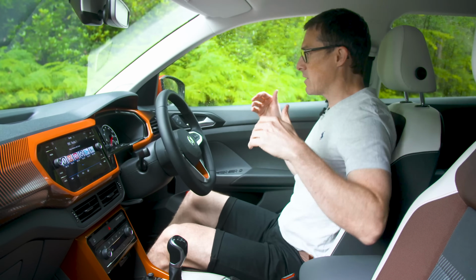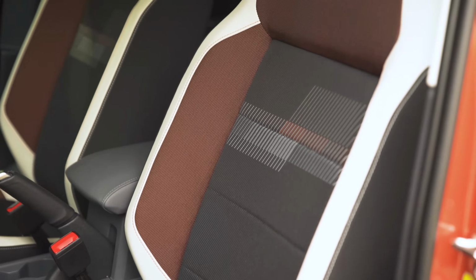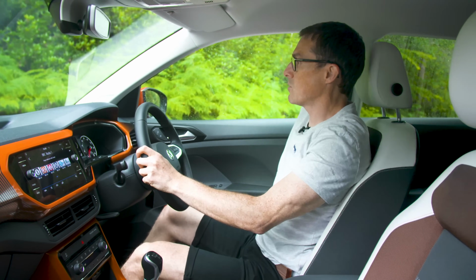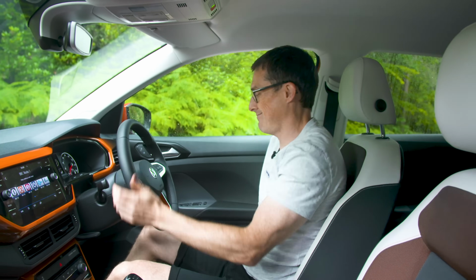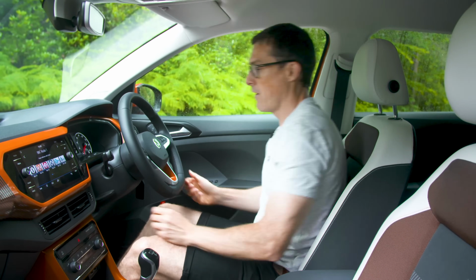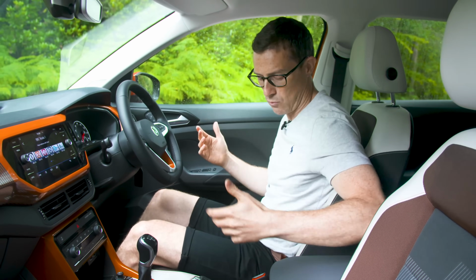Practicality wise, well, the seating position is good, and the seats in this particular car not only look good because they've got that orange upgrade pack again, but they're nice and comfy. It's a tall car, so if you want to, you can really jack your seat up, and it's dead easy to get an ideal driving position. Loads of adjustment, very, very good, and everything's just simply laid out in that usual Volkswagen Group way.